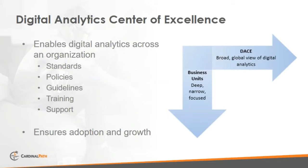Now, I've talked about the technical side of it, but it is important to think about the organizational side of it as well. And we always recommend using a digital analytics center of excellence. And this is typically a committee within an organization made up of both executive level and on-the-ground frontline marketing folks to really set the standard for the organization. So you can have the tools, but if you don't have people leading the charge, no one's going to use them.